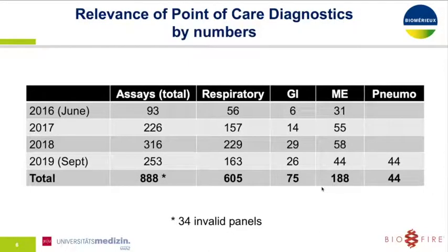We have an additional system also in our outpatient department. So you see over the last 3 years, nearly 600 respiratory panels. In second place, you see the meningitis panels with nearly 200 tests, and the gastrointestinal panel with nearly 80 tests.